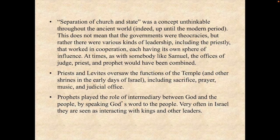Separation of church and state was a concept unthinkable throughout the ancient world, and pretty much up until the modern period. This does not mean that governments were theocracies, but rather there were various kinds of leadership, including the priestly, that worked in cooperation, each having its own sphere of influence. At times, as with somebody like Samuel, the offices of judge, priest, and prophet would have been combined.